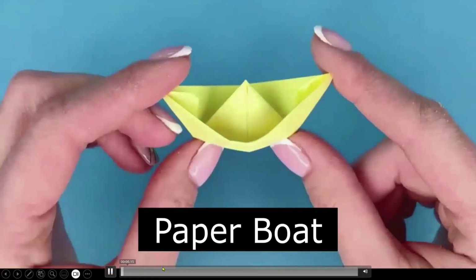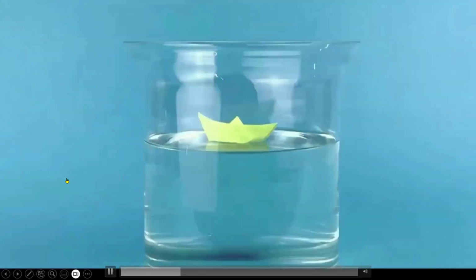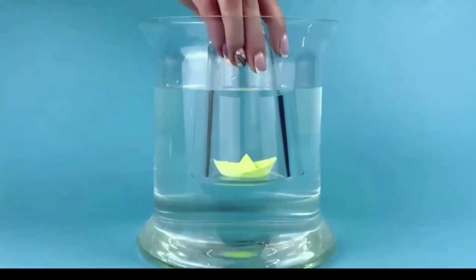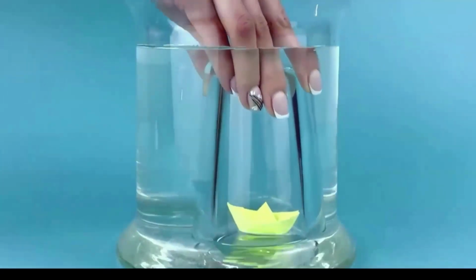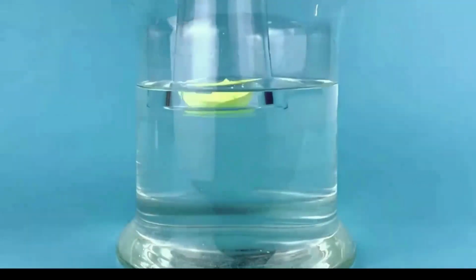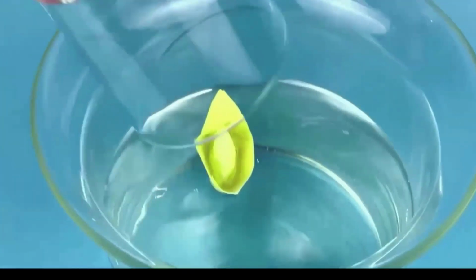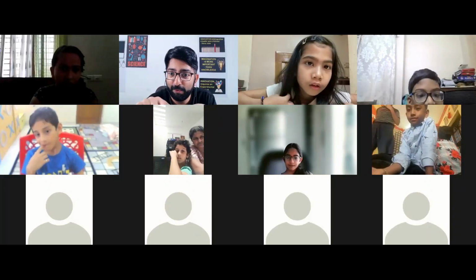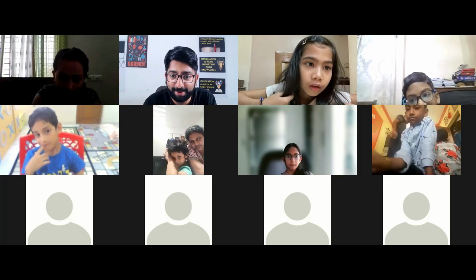Let me play this again. All of you, please watch very carefully. When we push the glass downwards, look, have a look. The boat is going into the water. It's completely inside the water. The magic here is the boat is actually dry. It's not wet. The water did not go into the boat, right? And why the water did not go into the boat, that is what we have to understand.